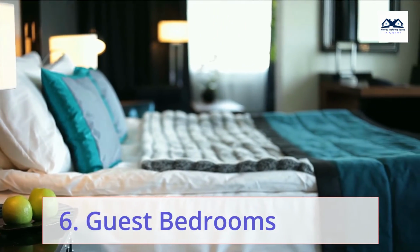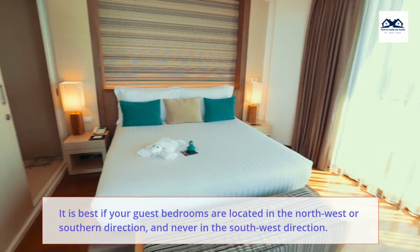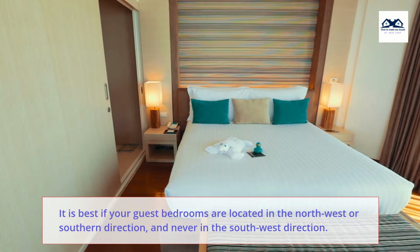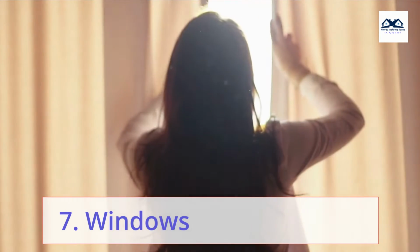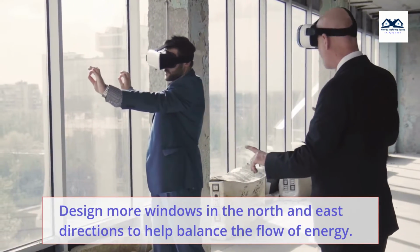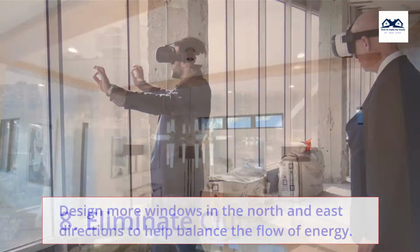6. Guest bedrooms. It is best if your guest bedrooms are located in the northwest or southern direction, and never in the southwest direction. 7. Windows. Design more windows in the north and east directions to help balance the flow of energy.